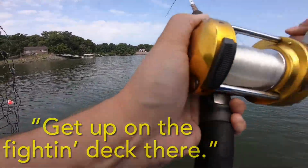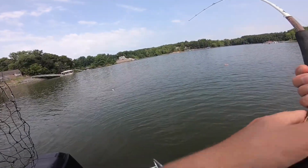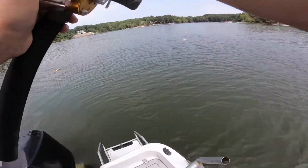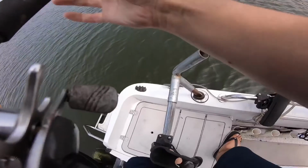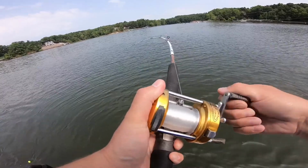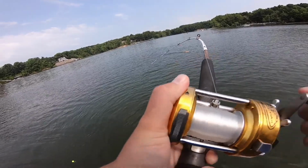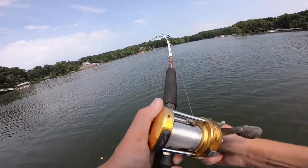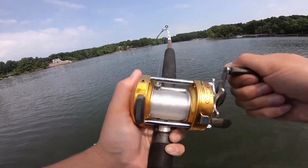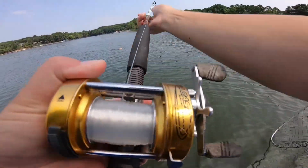Get up on the fighting deck there. Go out in front of the rod holder? Oh gosh. You go out there? Wherever you want to go. I'm just saying, you're on the fighting deck. Okay. I probably should. Oh gosh. Maybe you should. I about went down. Here we go. Come back this way. Come on. He's going to get everything over there. Don't worry about it. It's a big one. It's big. Yes, it is. You might have the new boat record.